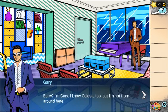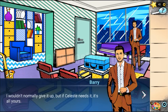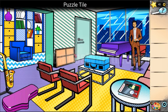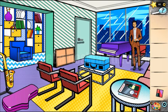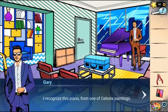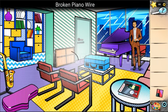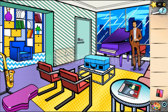So we met somebody named Barry. He's the twin of Gary, and let's solve puzzles here. So here's the first piece of puzzle, and here's the sparkle. Here are the cutters, and if you open the piano, we can see that here's a string, broken string. Now we can use this string to hang the paint on the wall.